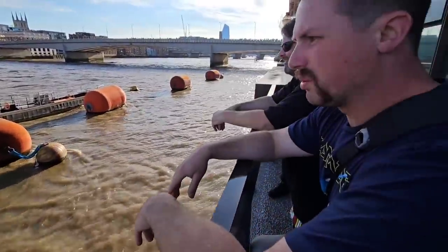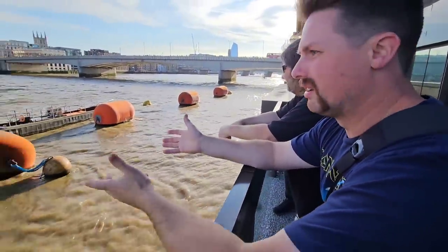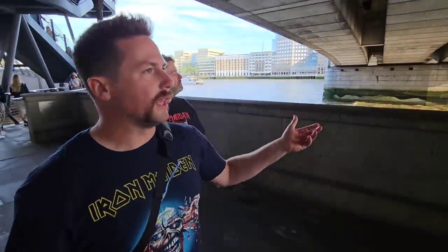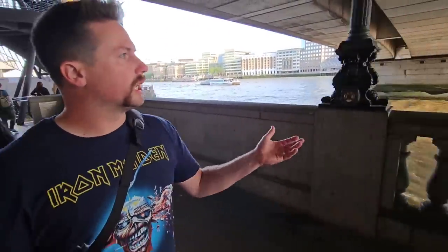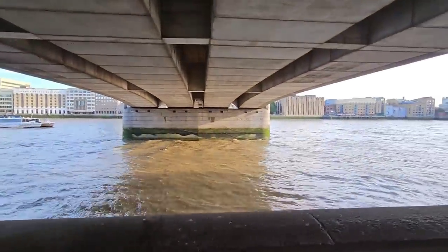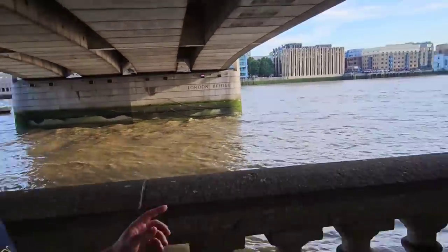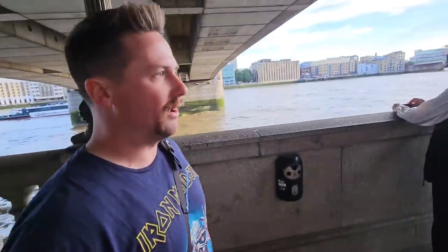This water is gross. It's pure shit water. So here we are, walking under the London Bridge, which is the most boring bridge in London. Look at that shit water. Yep. If you drink the water, you will die of dysentery and have to restart the game.